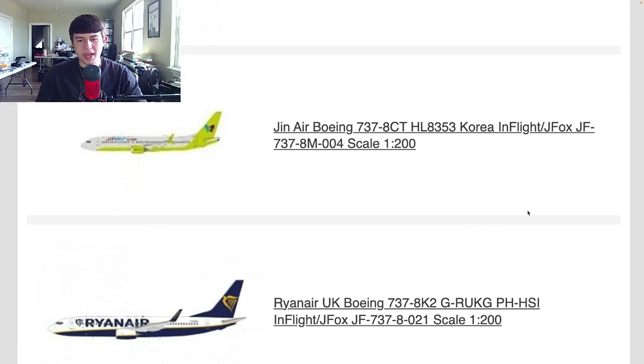All right, Ryanair UK 737-8K2, Golf Romeo Uniform Kilo Golf, and I think they have another tail number option of Papa Hotel Sierra India. Glad to get to see another good Ryanair done, obviously known for their landings, but hey, you got to represent them somehow, and I think this is a pretty cool looking livery, and maybe one day I can get on a Ryanair flight to document for you guys what that experience is like.